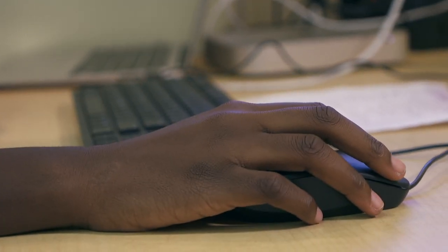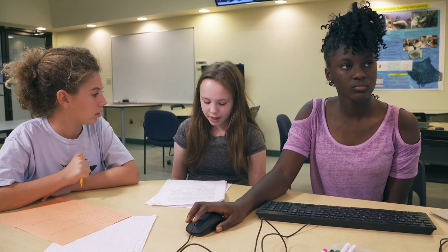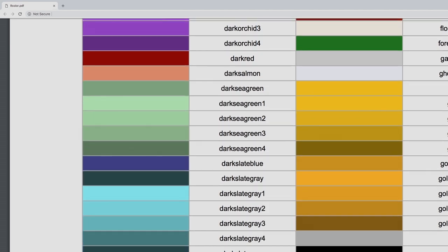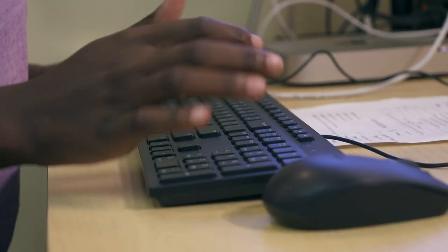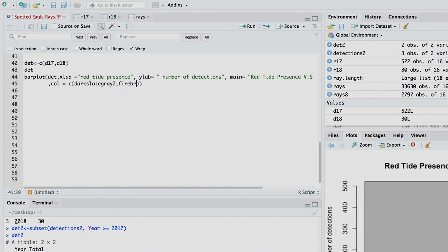So what type of colors do you think we should do? I think we should have red for red tide and then blue for like clear water. Okay. For a blue. I'm thinking dark slate gray two. So color one would be dark slate gray two. Two? Yeah. Okay. And then a comma. And then fire brick four. Ready? Yeah. All right. Let's check.